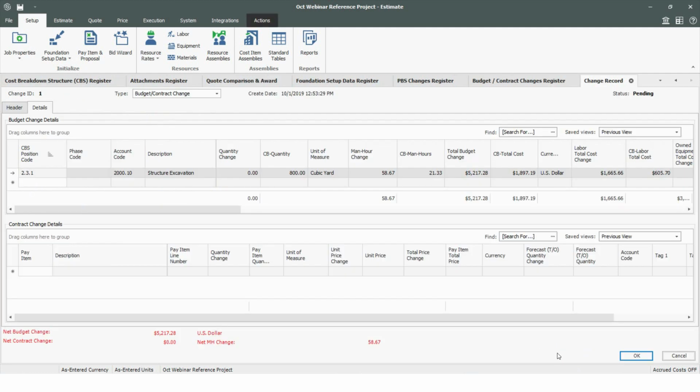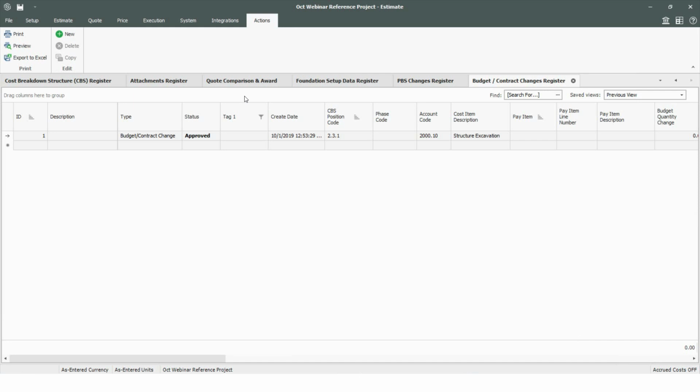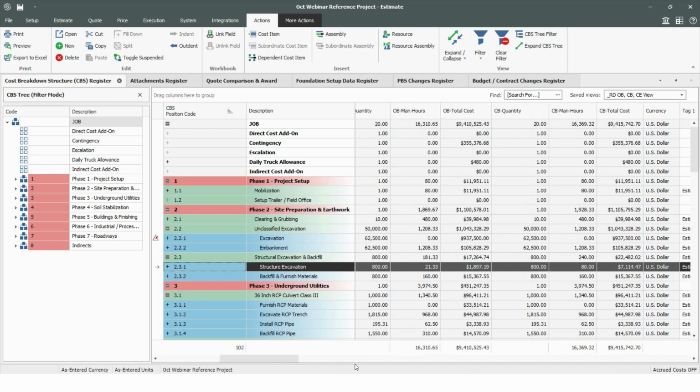So again, when this record gets created, it's really in a pending state. So as I have more and more changes added to this, they're all going to come in as a pending change. And then what I can do is approve this. So the ability to approve a change, I'm just going to come on over here and approve it. And now it's been approved, which means that these values are now added to my current budget. So if I ran back to the cost breakdown structure, you can see my original budget still has 16,310 man hours, but those additional 58 man hours got added to my current budget, where they now total up to 16,369. In addition, the additional costs were added as well. So now I can see what my current budget is for that item versus my original budget.